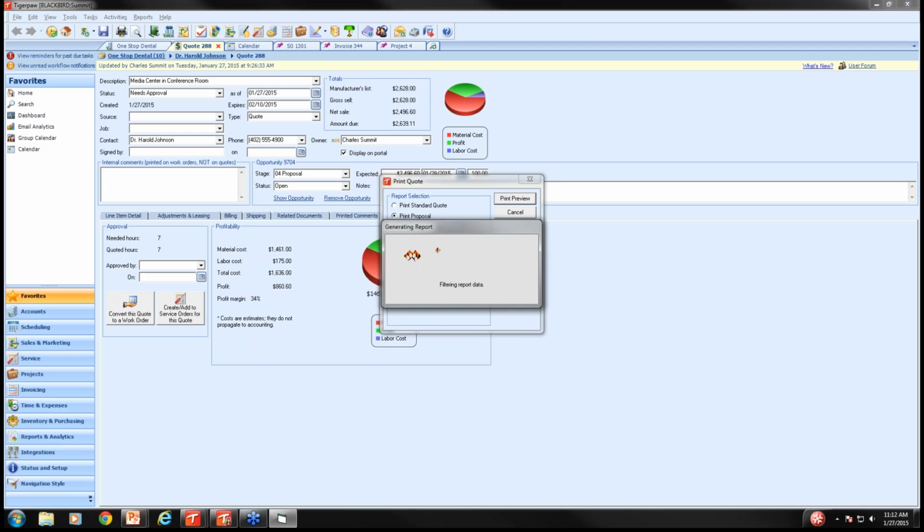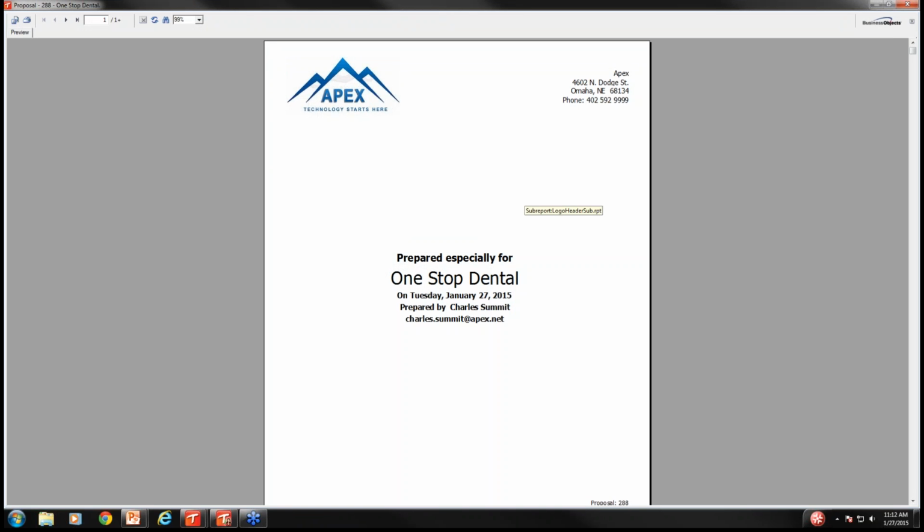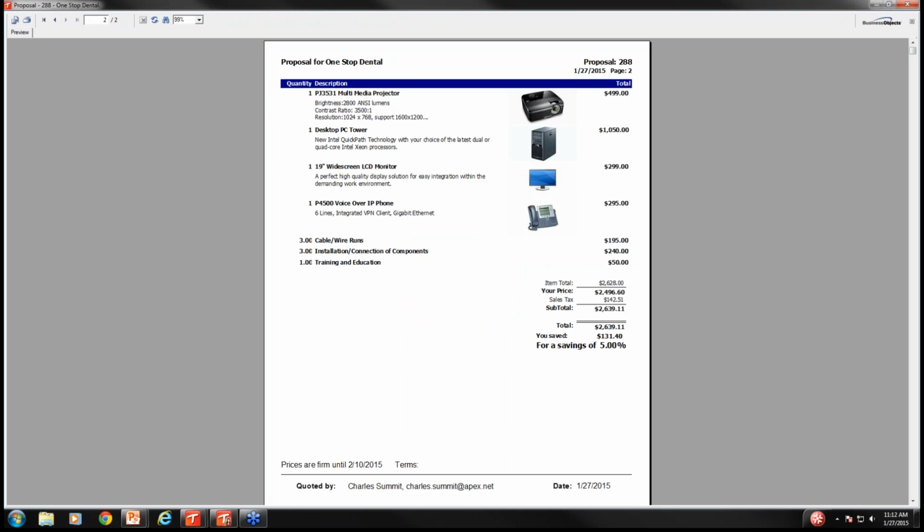I'll show you the proposal view. Most of our clients prefer that. We do give you several outputs of this quote. It's simple to put your logo on printed documents. Here's the cover page going to our client, One Stop Dental, and here is the line item detail, which can include pictures. If you have pictures associated with your price book items within TigerPaw, we'll print these with the line item detail on the proposal.